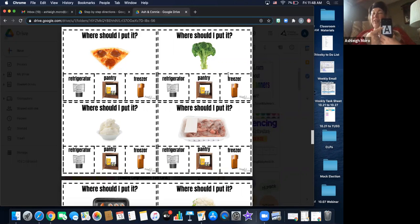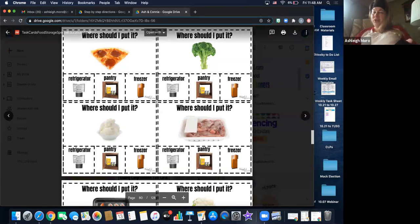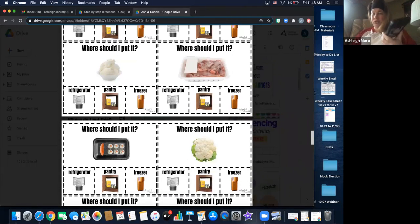So A, broccoli that you're probably going to cook that week could go in your refrigerator. So if you're going to cook it for dinner later in the week, you can put it in your fridge. If you're going to save it and you buy a lot of broccoli at one time, you can put it in your freezer and save it. So both are correct. These ones are kind of tricky today. I'm giving you guys lots of multiple choices.